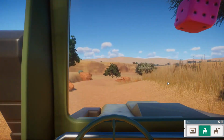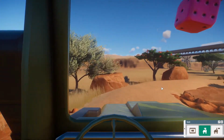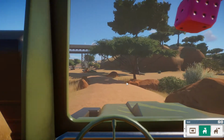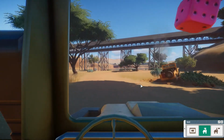I'd be interested to see what the track ride does. I've not done these track rides before, but I believe I've watched other people do them. And I think if the animals actually walk in front of the ride on the track, I think the ride stops until the animal moves. I could be wrong, but I guess that's what they would do in real life.